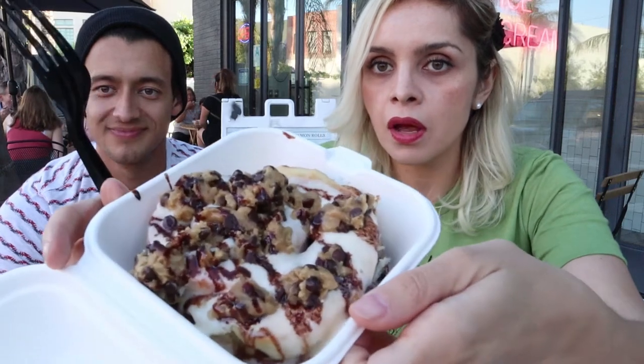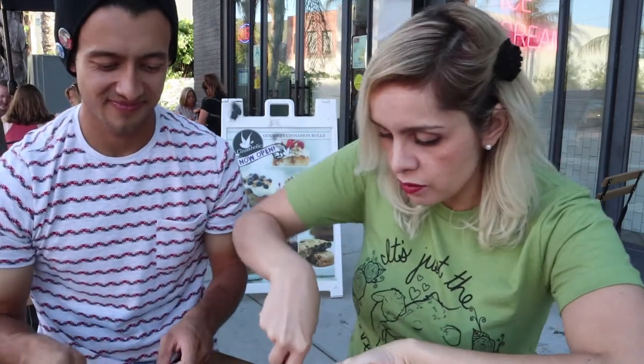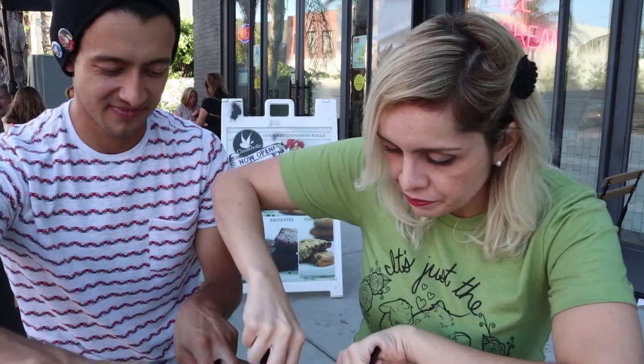Well, that went fast. It's gone. That was not the plan. Usually we try everything and then we do that. This one is marshmallow glaze. Oh, that looks good. Marshmallow glaze, cookie dough, and chocolate glaze. They said that this was one of the most popular ones. So let's see. Also, there's chocolate.